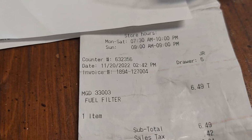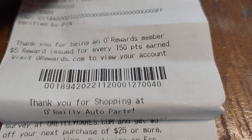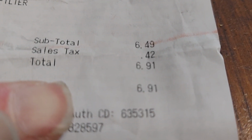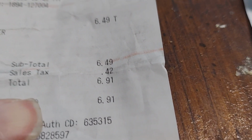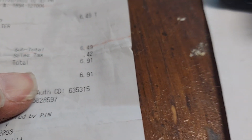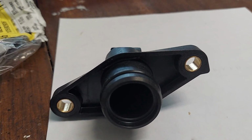At O'Reilly's. But that's what I paid for it. Actually, for two of them at that price. $12, $13 and change, I suppose, for two of them. That's it. Okay. Now then. Let's get out to the car and get this on and see how it goes.